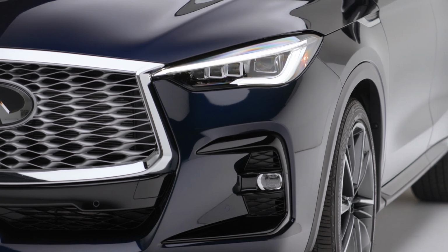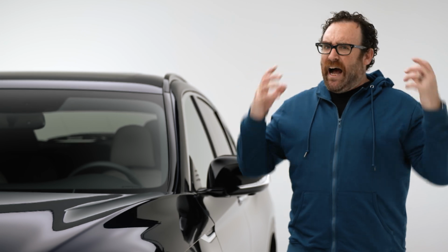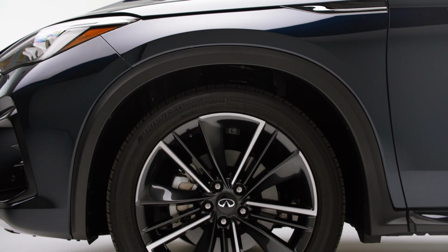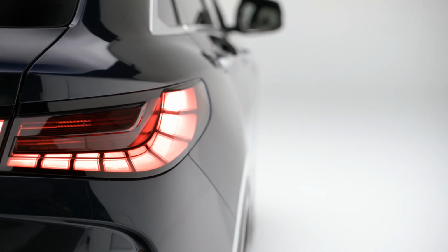This is the 2022 Infiniti QX55. It is the high style, high fashion, less practical version of Infiniti's mainstream SUV, the QX50. Many questions arise. Among them, why do people want SUVs that are less useful than normal? And why are they willing to pay more for them? That's what we're gonna find out.